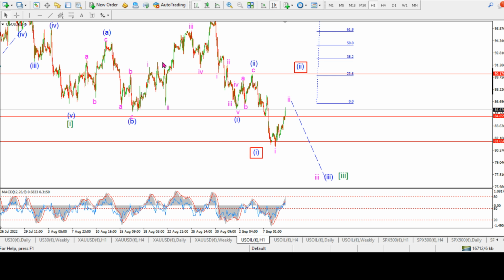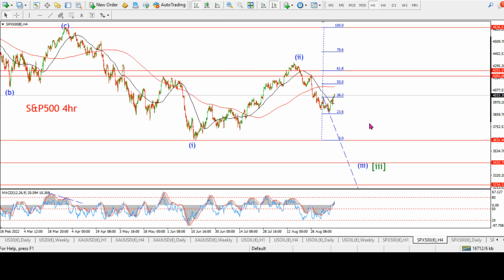Okay. So the question here is: is this a series of lower degree impulse declines, or have we got one full decline in wave 1 and then a rally in wave 2? If it's this alternate count here, then you'd probably expect a rally back into about 90 before turning down again into wave 3 of 3. Okay, let's move on. Here is the S&P.